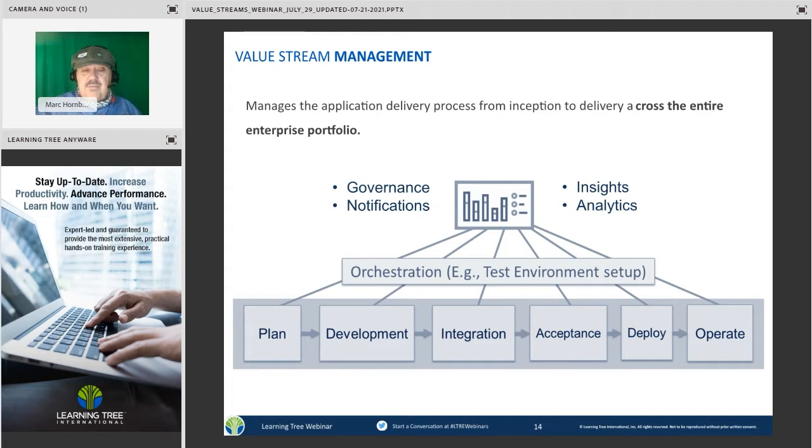So value stream management is really about managing all of the stages and steps and activities across the entire value stream. It provides orchestration capability, so it can actually drive different activities that happen within each stage and between stages, such as setting up test environments, for example, or orchestrating a policy or an approval process. It can orchestrate people, activities, as well as processes and technologies.